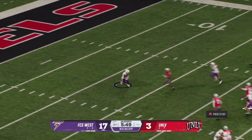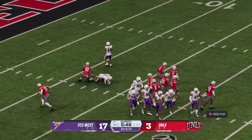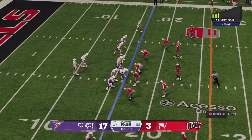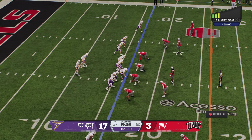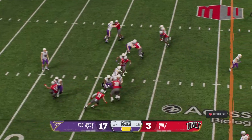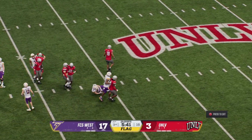Here he comes with the return. Nice job by the kickoff team. Everybody stayed in their lanes, and they'll stop him at the 16. And the offense takes the field, ready to go back to work. From the gun, the give, looking for room. Gets it past the 1st down marker and still running.